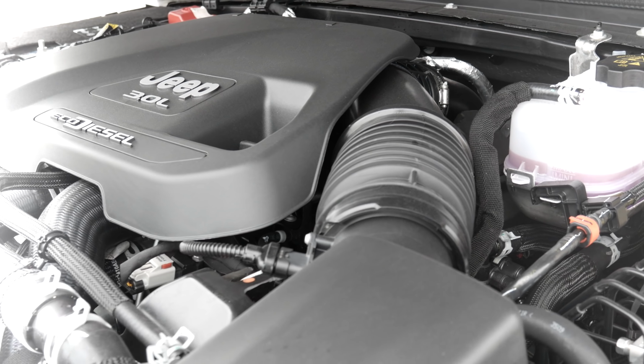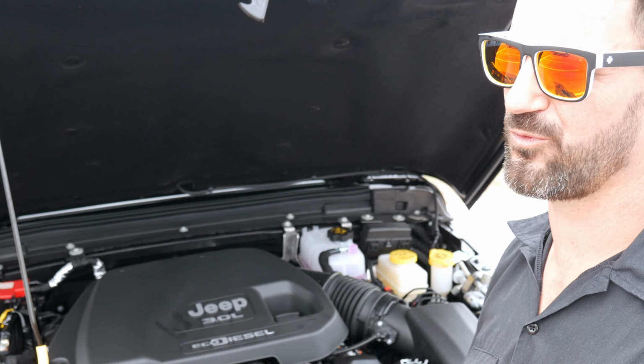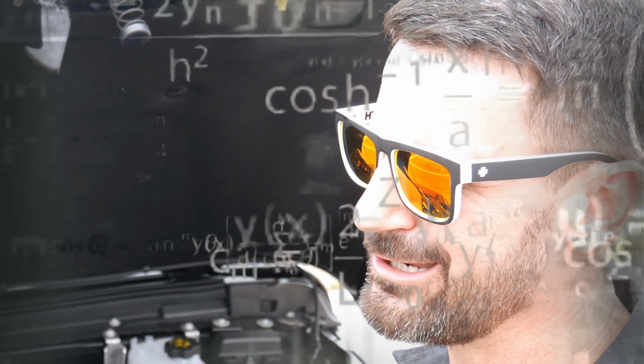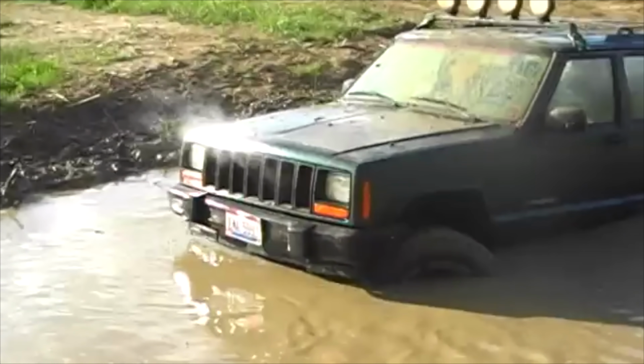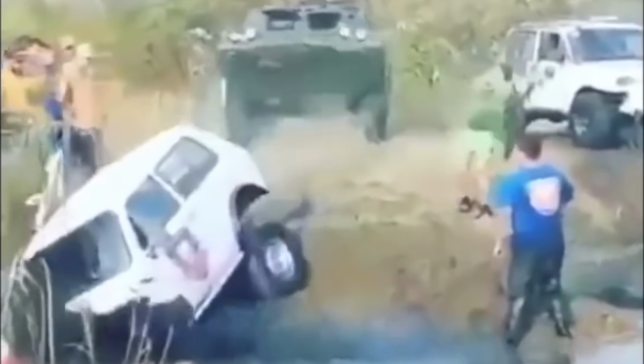Fuse box is moved to the front, battery to the rear. Intake is on this side, on the driver's side versus passenger side, but overall it's not that different under the hood. Alternator is sitting up a little bit higher. That's going to help for you river forders that are driving through rivers for some reason. They put the alternator up higher so you don't have to worry about shorting anything out.